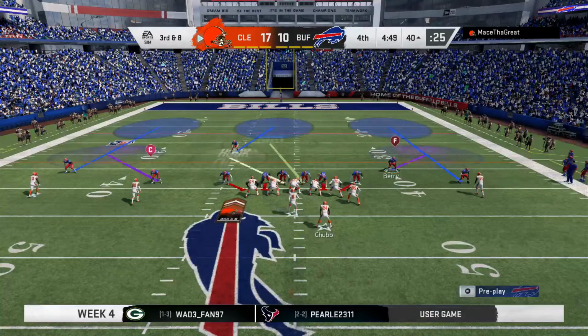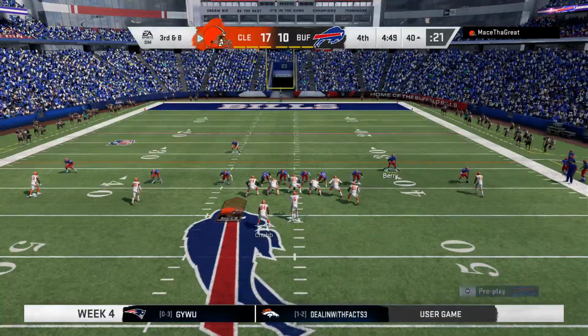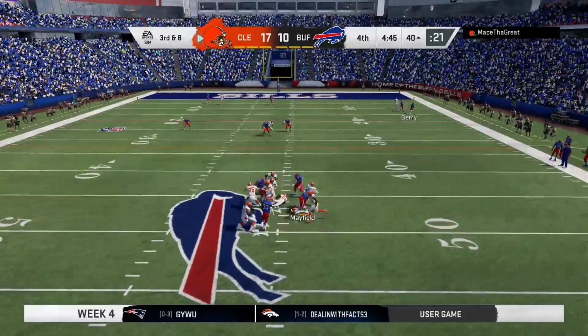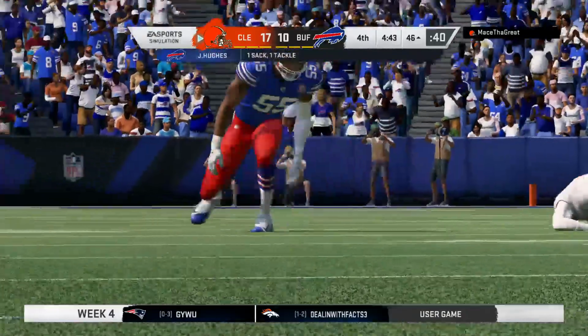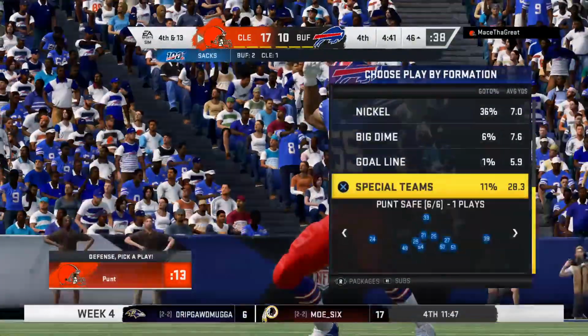Watch twins. Hurry. Check. Shift. On third down, Mayfield. Pressure comes and down goes Baker Mayfield. Off the edge, Jerry Hughes gets the sack.